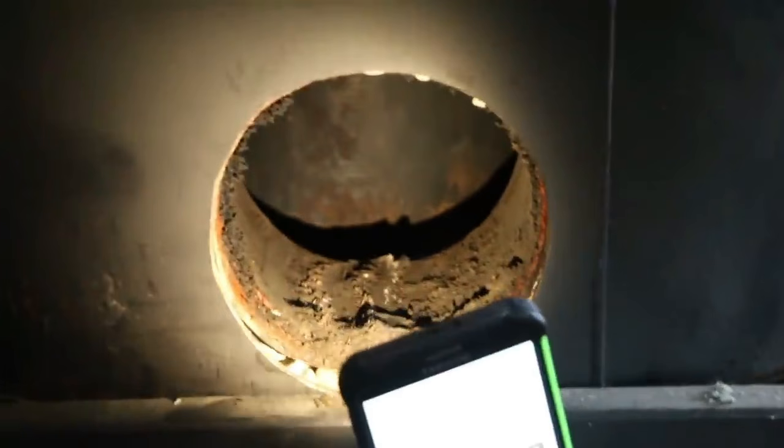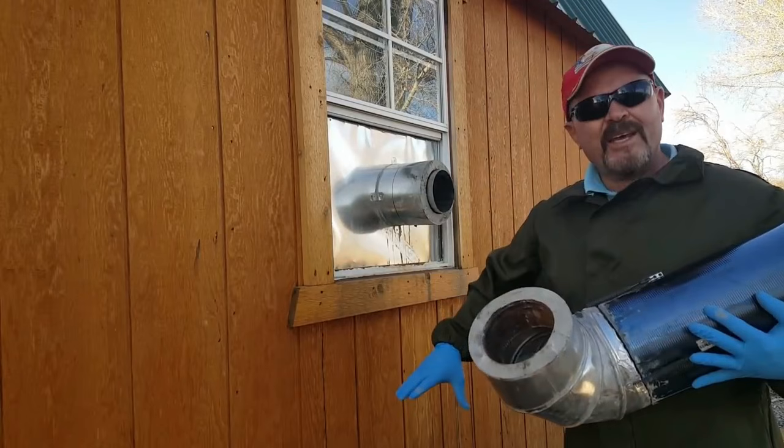You can just take a shop vac and put a piece of PVC pipe on it and just stick it up there. You can also put a piece of flex hose on it to go around the bends if you want. But it was so extremely clean, we were just really thrilled with it. Now guys, the stove pipe performed equally as well in Julie's stove for the entire season.